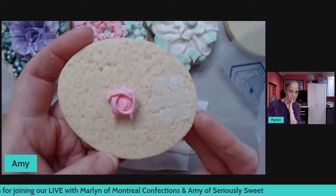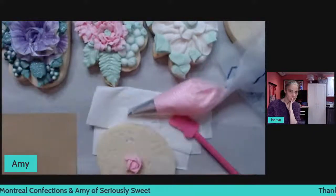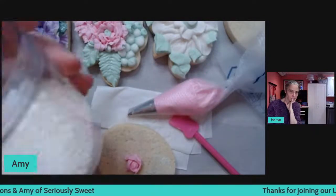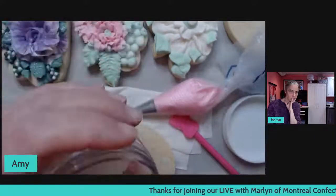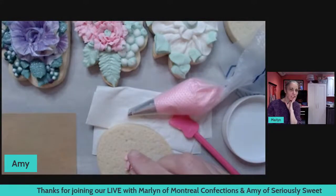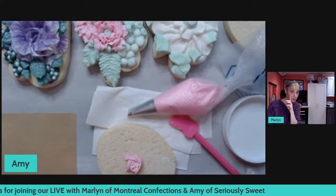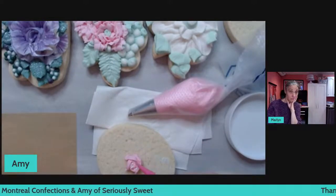Okay, now when I get to this point, because this icing is stiffer, I usually have a jar of my little nonpareils. I can't say it the way you say it. I love how you say it, but it's not for me. Well, basically, you're adding pollen, like a look of pollen, right? This is a really easy way to do that, but you need to do it before you go much further.